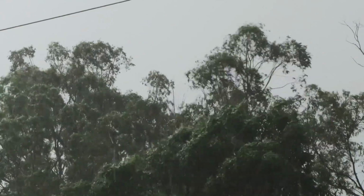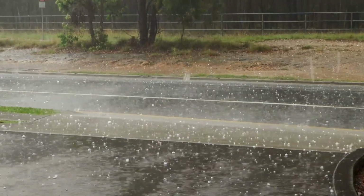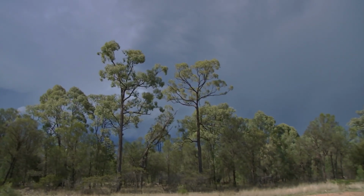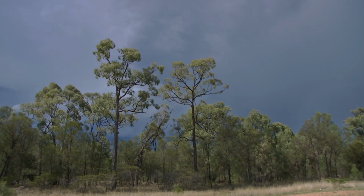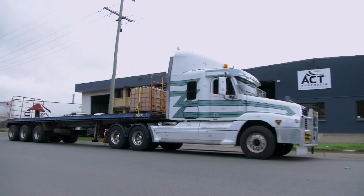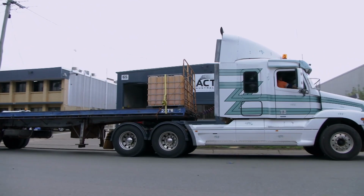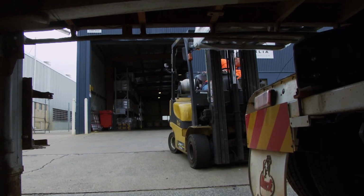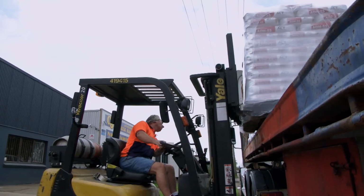Up north, it's the wet season. The forecast is for rain, and plenty of it. All the major highways have been getting flooded and cut off. So I've got concerns about what it's actually doing out there at this stage. Time to load up and find out. First, 18 pallets of cement mix going through to Darwin.